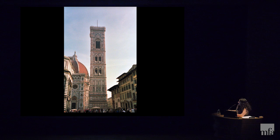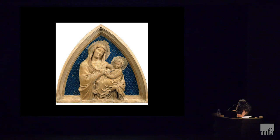This is the height. So in this section, we're going to have a quick look at some of the objects that were put onto the baptistry. One went onto the bell tower. One of them goes over one of the entry doors. And this adorable Madonna and Child is by the sculptor Andrea Pisano, working around 1340, so about a century before Luca. And so what do you see?